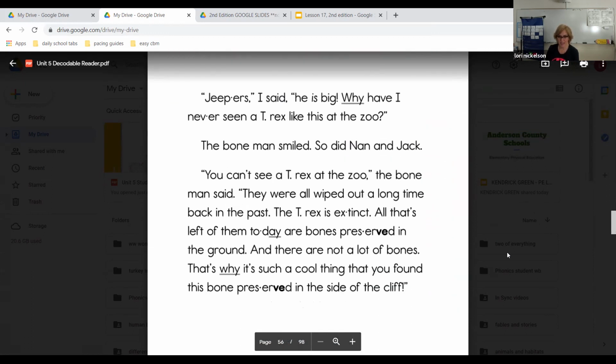Jeepers, I said, he is big. Why have I never seen a T-Rex like this at the zoo? The bone man smiled. So did Nan and Jack. You can't see a T-Rex at the zoo, the bone man said. They were all wiped out a long time back in the past.